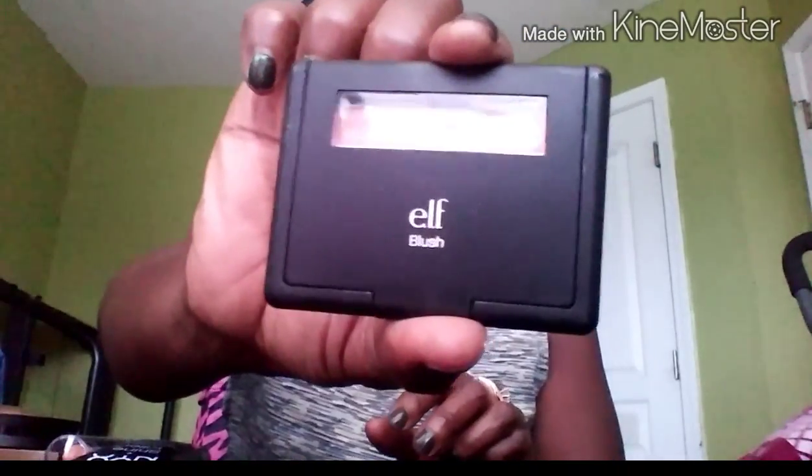Of course, I have this MAC paint pot in Soft Ochre. And oh, this is an e.l.f. blush in the shade Candid Coral. I actually was going to use this not as a blush, but as an eyeshadow, I believe. You can do that. You make your makeup multi-purpose.